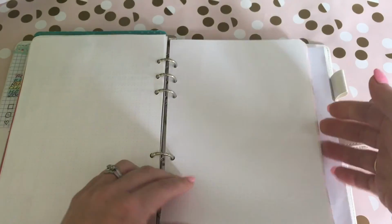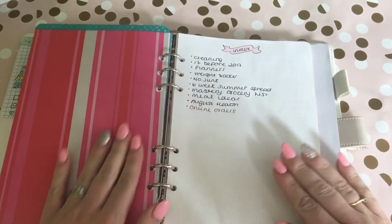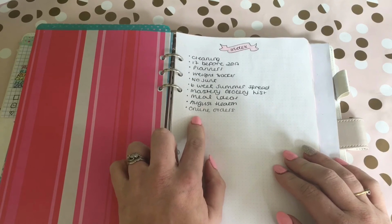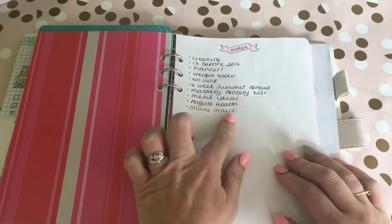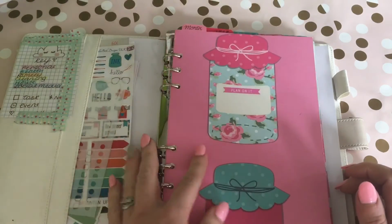And then I think that is the end of my lists. So there's not stacks and stacks in there, but this is what I've got so far. So the next thing that I will put in here now is a September health tracker. I need to complete my master meal ideas lists. So this is what bullet journaling in a ring band planner can look like.